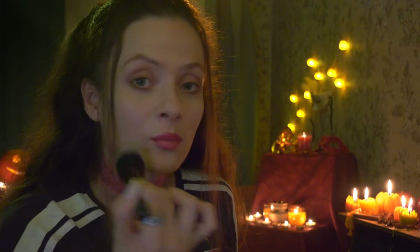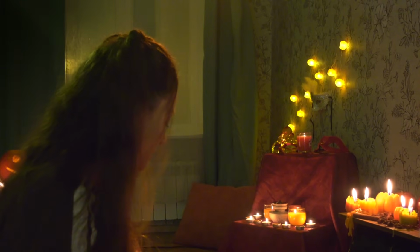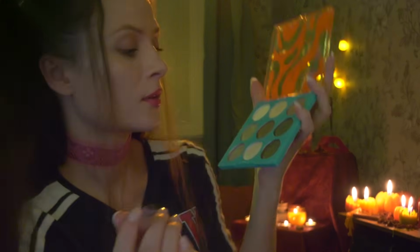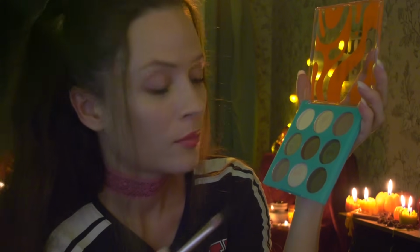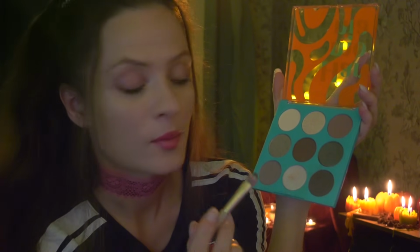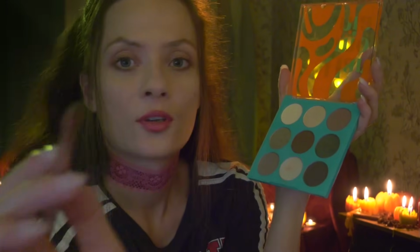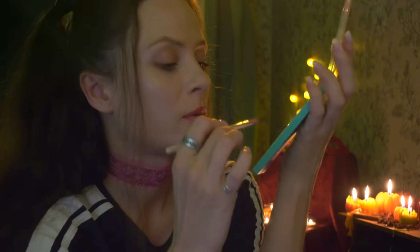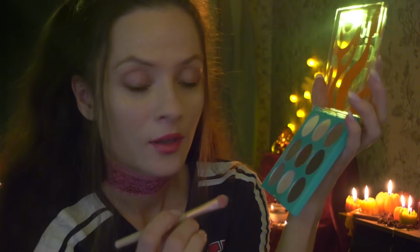Shadows. Are you up to nude shades? Okay. So I've been thinking to blend this shade and this one. Maybe put this one on the mid lid here and this one just a bit. And probably these two shades in the corner over here. Yeah, just to make this transition shade. Okay.